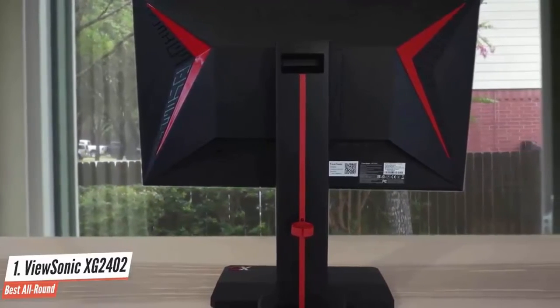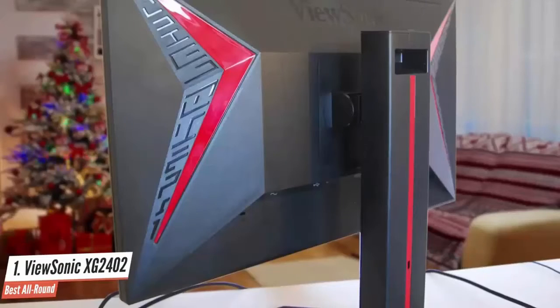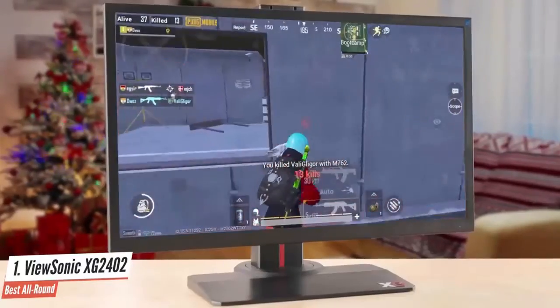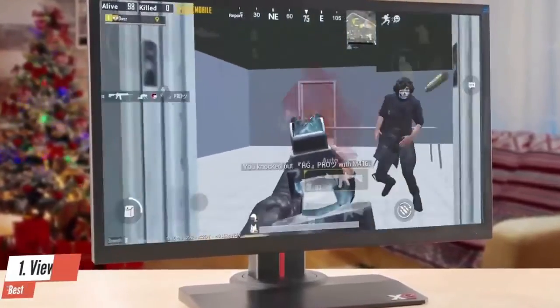It has excellent low latency, ensuring a responsive gaming experience. This is a great buy for anyone looking for a budget monitor that comes with everything you need for gaming, including a fast 1 millisecond response rate, 144Hz refresh rate, and support for AMD FreeSync.